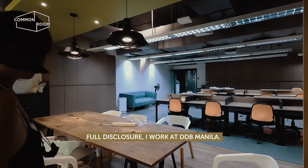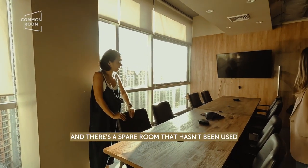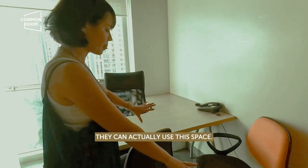Full disclosure, I work at DDB Manila. That's my day job. And there's a spare room there na sayang lang kasi hindi talaga siya nagagamit. That's why we want to do a makeover para when people go to the office, they can actually use the space.